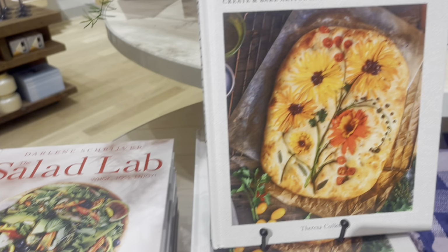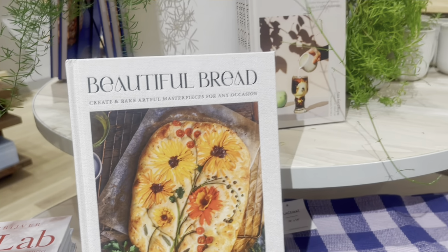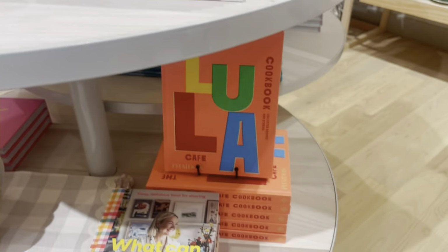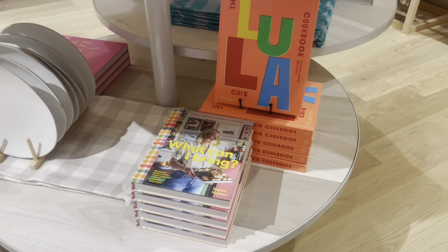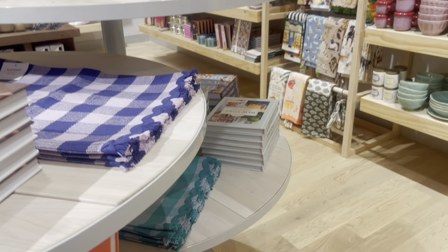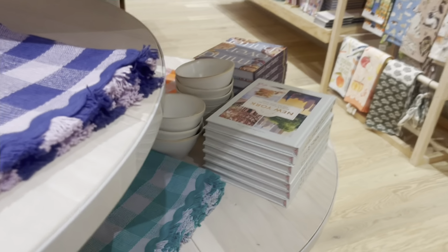I really like that too, because sometimes I like to just have options for places to go to find little unique pieces, you know, rather than your typical Home Goods and TJ Maxx, those types of places. So it's really nice to be able to come in a new place and check it out.